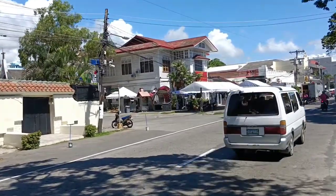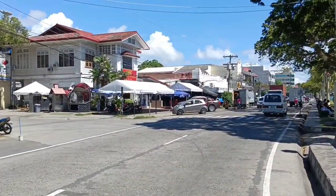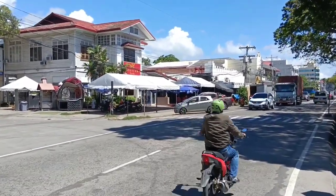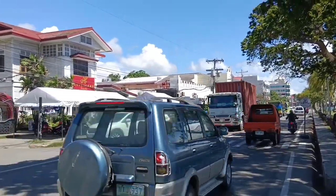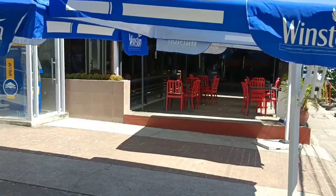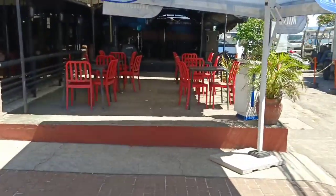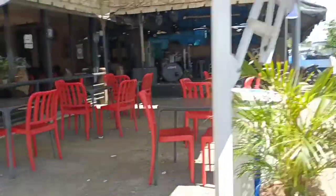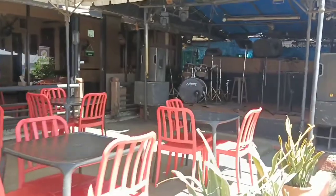Here is the Honeycomb Hotel we're coming up on, and it's their restaurant that's associated with the Honeycomb Hotel where I've been having breakfast. So that is my next stop. Okay, so I'm here at Honeycomb Hotel. I'm just going to show you the outside of the restaurant. They do have a live band here every night, and you'll see that area.